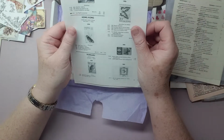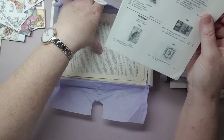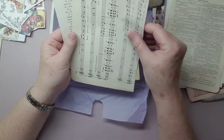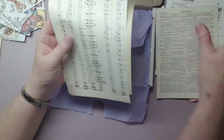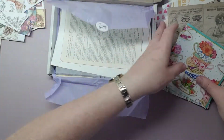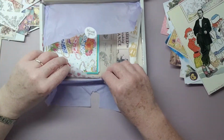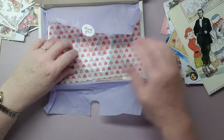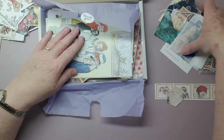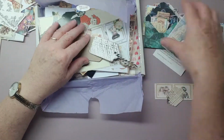More book pages. This is a book come out of a stamp collector's book, I think. And here's some book pages and some music page, and look at that, look at that. I mean, how beautifully packaged, and too many things, so no, I haven't had a sort out yet. Surprise, surprise. Bet you thought I might have by now, but no, I haven't.